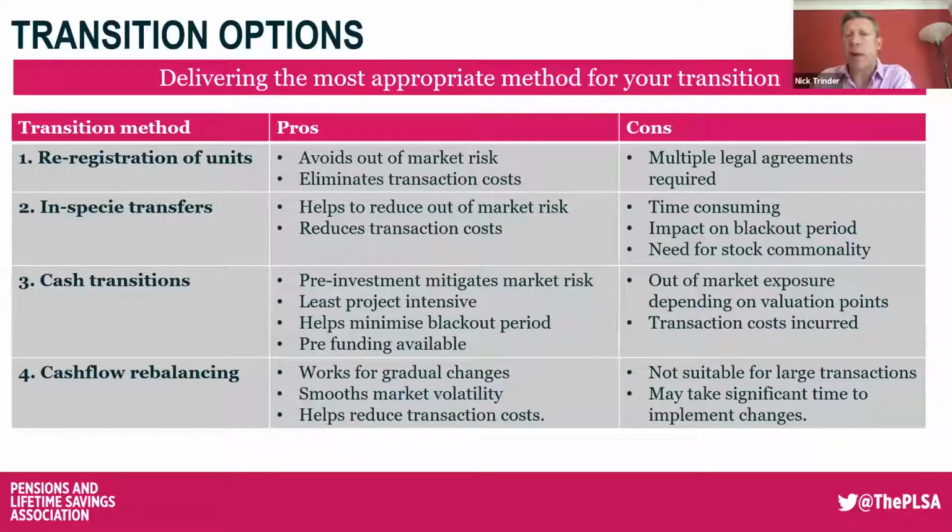Invariably, there will be an impact on the blackout period. And fundamentally, between the two fund managers, you need to have that stock commonality. Quite clearly, UK equity funds and the stock that's held for that is not going to be compatible with fixed interest funds, for example.